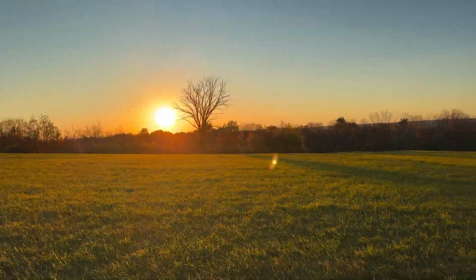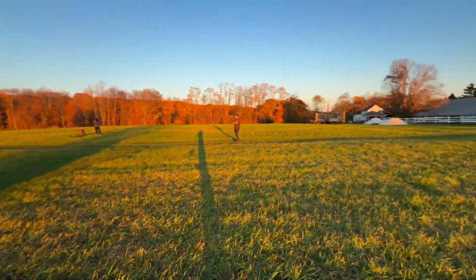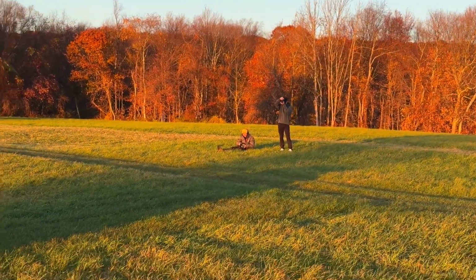Sunset is going down, but yeah, this thing looks absolutely wicked here. We got G being chilly over there. They're having fun over there. But beautiful location, beautiful day. A little windy up here, but we're gonna shoot a little bit more right here. I'll insert some clips, and then we will be putting it in the barn.